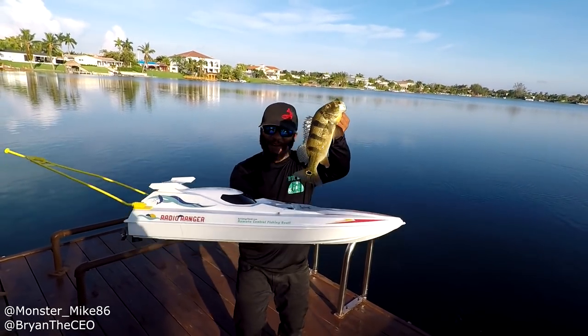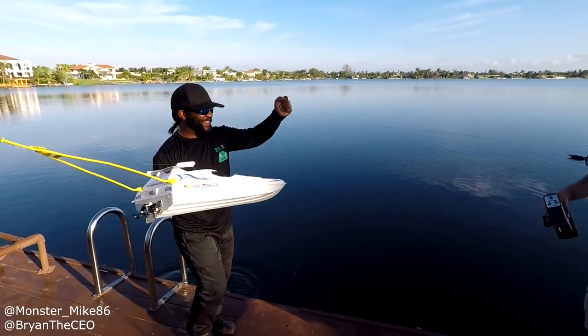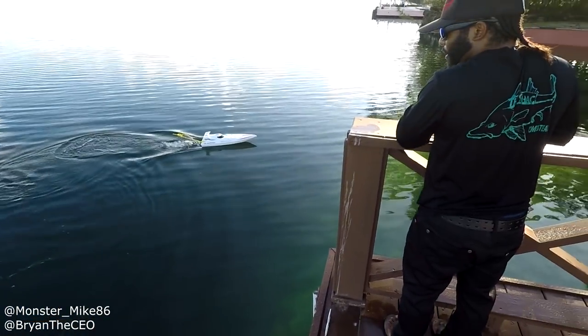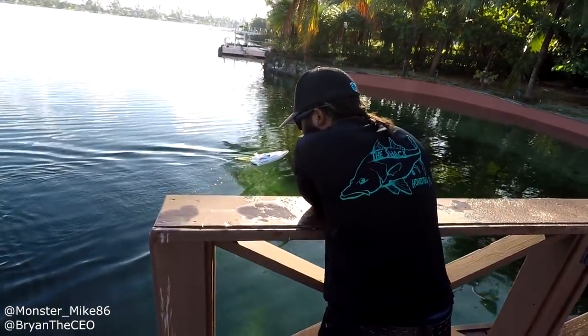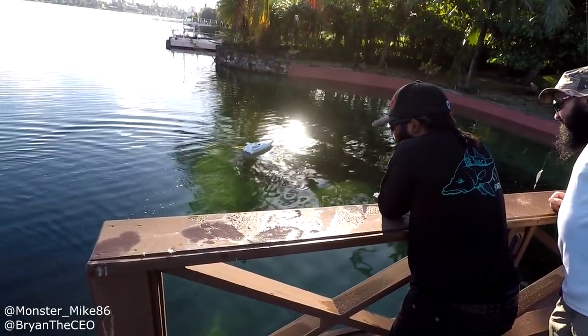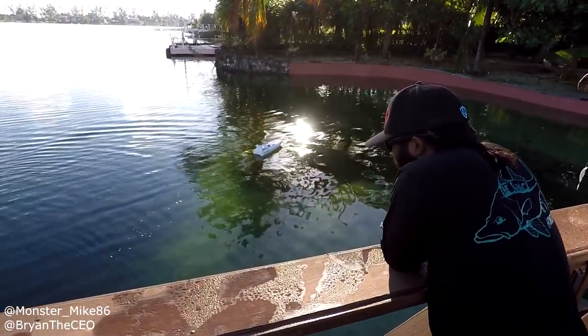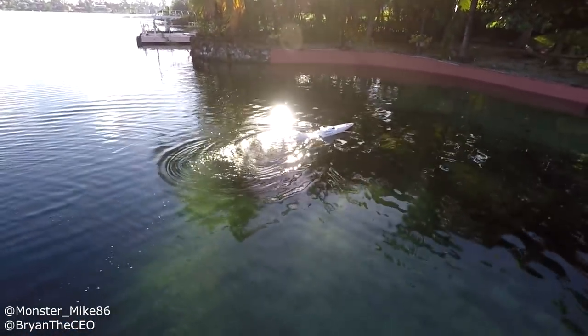All right, let's get another one on the RC boat. Awesome, bro. Oh my gosh. Right there. Oh, there's a big one down there. Is that a largemouth or is that a peacock? Well, we're gonna find out. Oh! Hit. There it is. Got him.